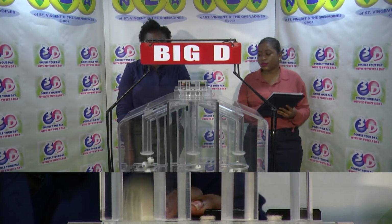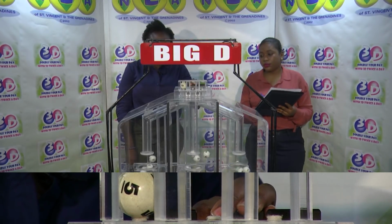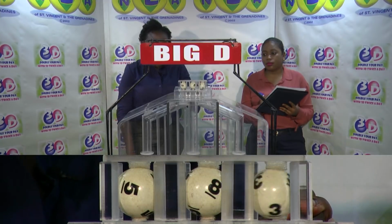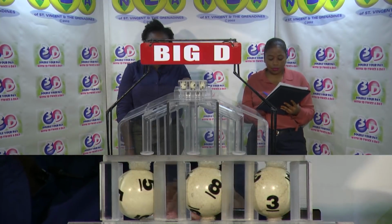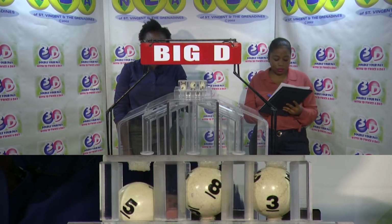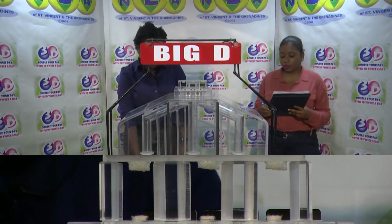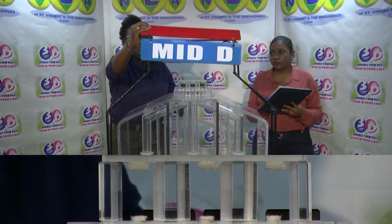The first ball in the Big D draw is 5. This is followed by 8. 8 is followed by 3. 5, 8, 3 is the Big D winning number. We'll continue with the draw for the Mid D winning number.